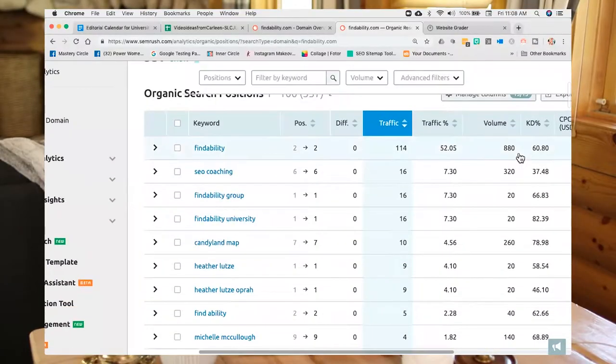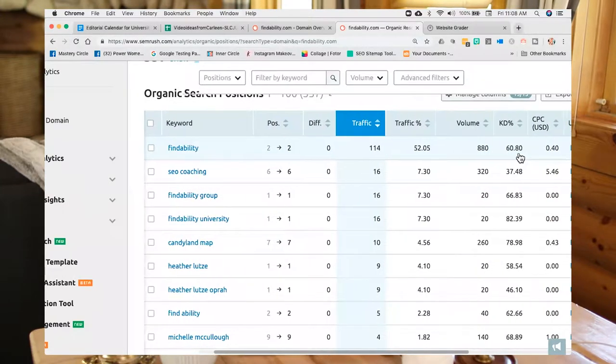So let's come down here. You'll see right now, let me walk you through what you're seeing here. So the first one is the exact keyword phrase, findability. So I rank number 2 for the word findability. It's 52% of my total traffic to my website. So people really love that phrase. And it gets 880 searches per month.